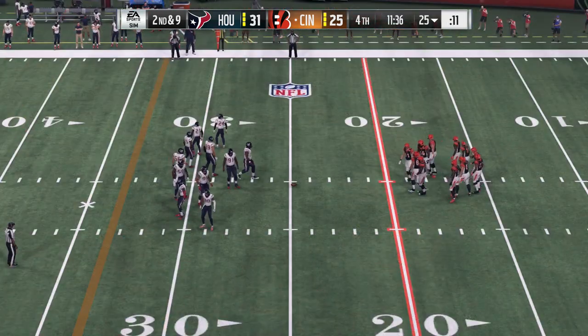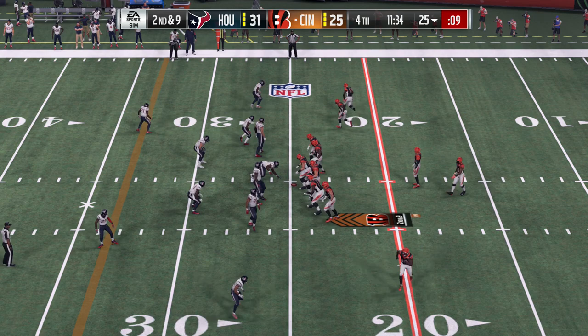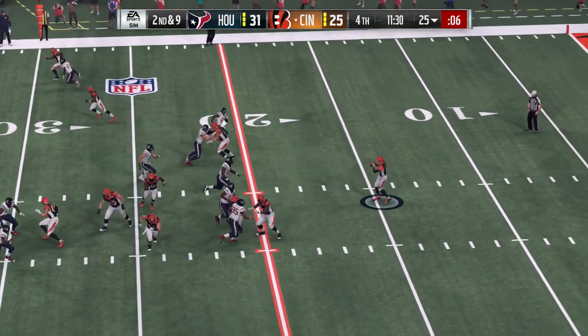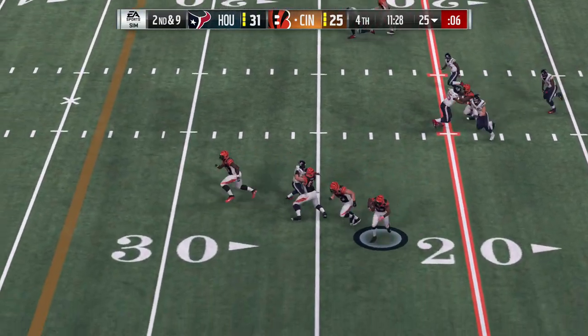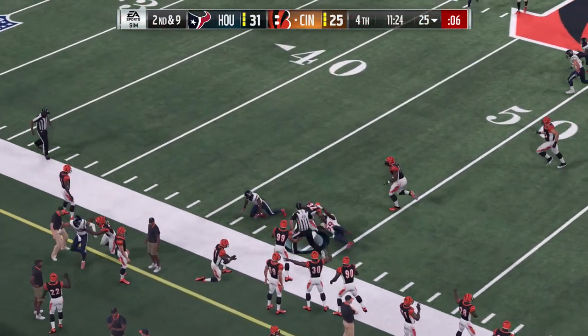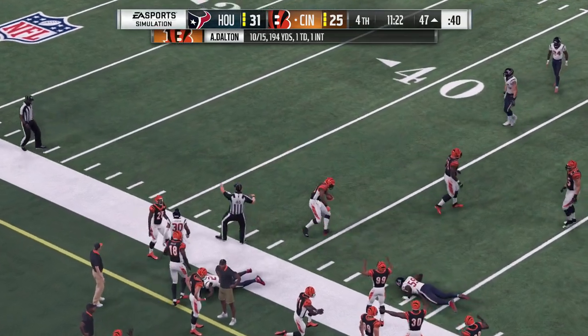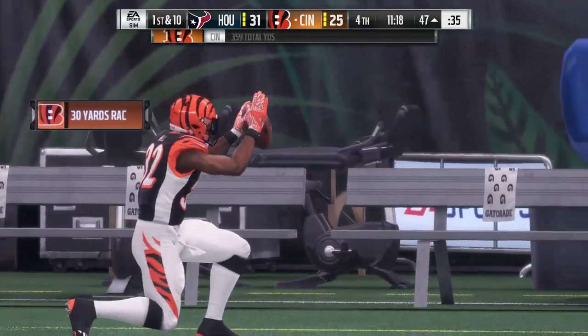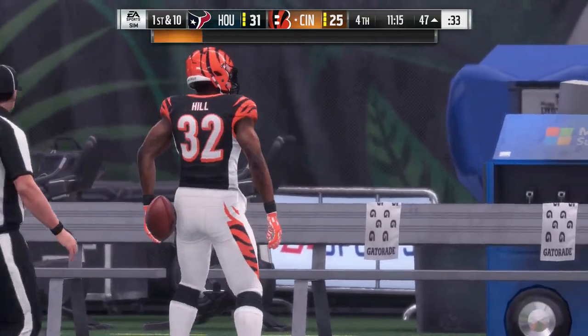So they almost turn it over there. Scary moment. Second down here. To throw here, Dalton. They set up the screen to Hill. And he'll be taken down, but not before he gets into enemy territory. That one 28 yards on the ground.